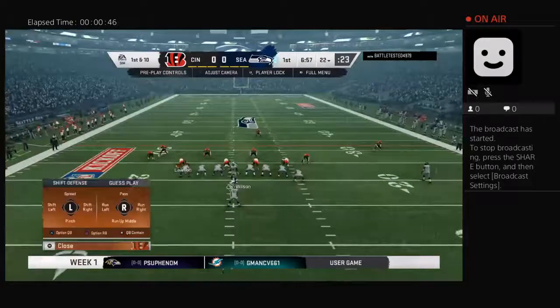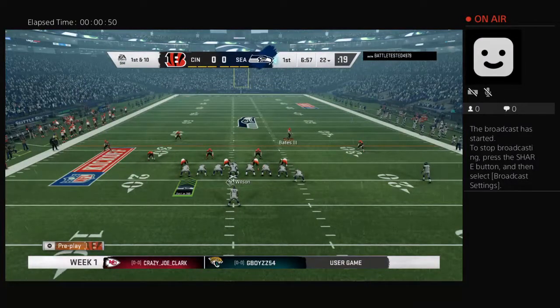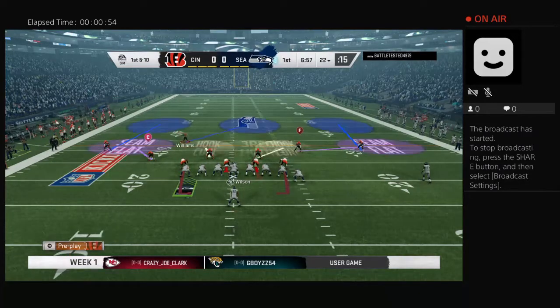Hey, that QB's trash. Let's go. Watch the ship. Watch the ship. Let's go, double count right here. Double count.